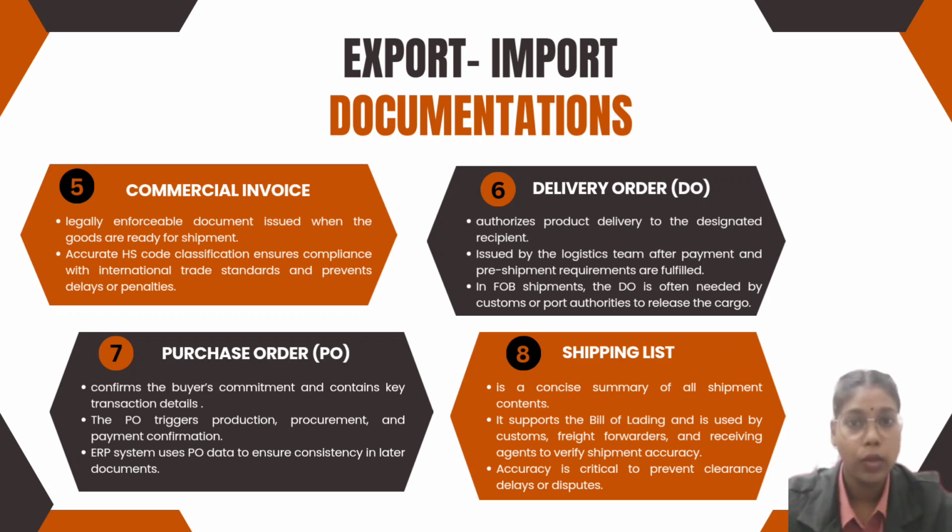Accuracy is critical to prevent clearance delay or dispute. So the ERP system ensures the list matches actual shipment details and aligns with the related documents like the packaging list and invoice. So that's all from me.